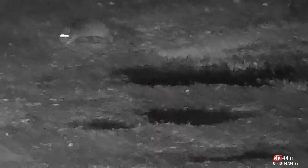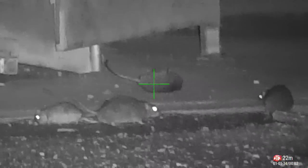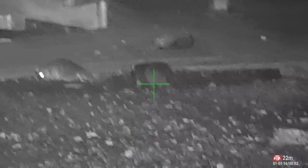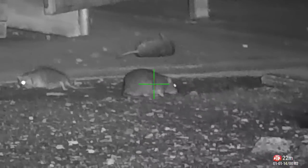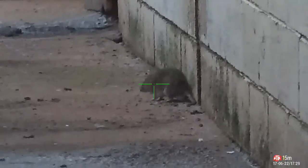Not a perfect shot on the rat, but a second follow-up shot wasn't possible due to the movement. He passed away fairly quickly though. Well, that's enough of Bob. Now it's my turn to take a go at the rats.